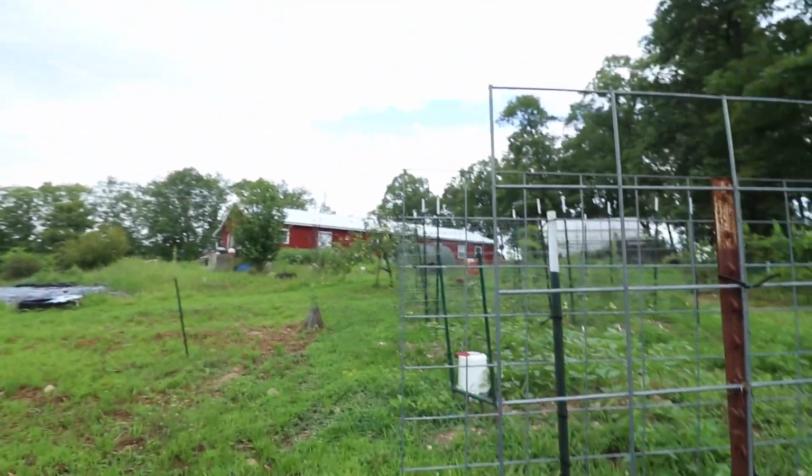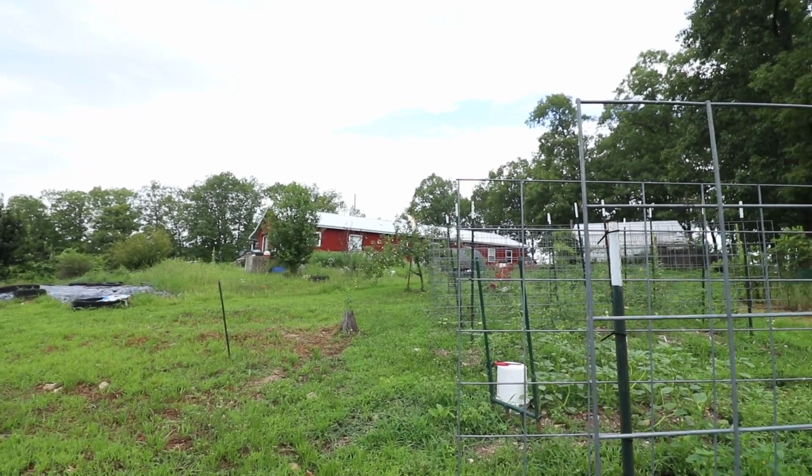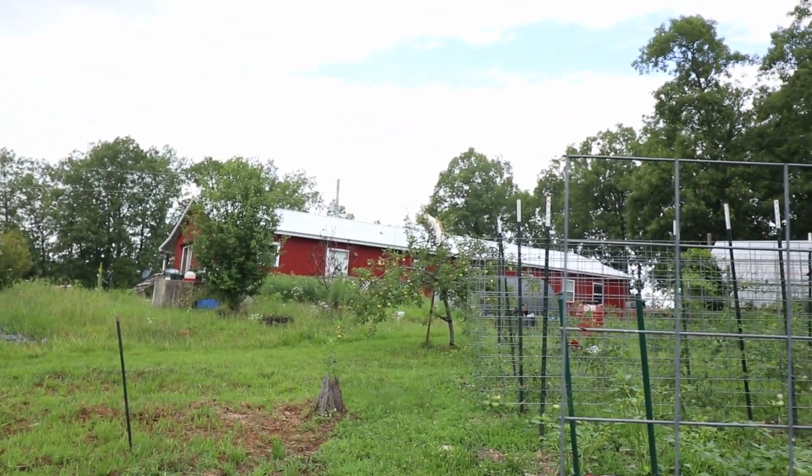So I think we need to figure out, oh, we got another stray cat up there. Let's try to get a better view. That's Bacardi. He's not a stray, he's our cat.